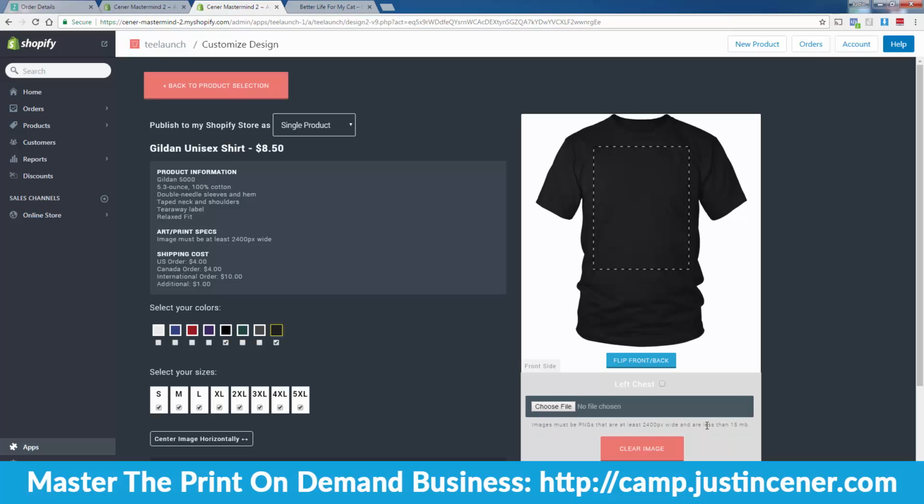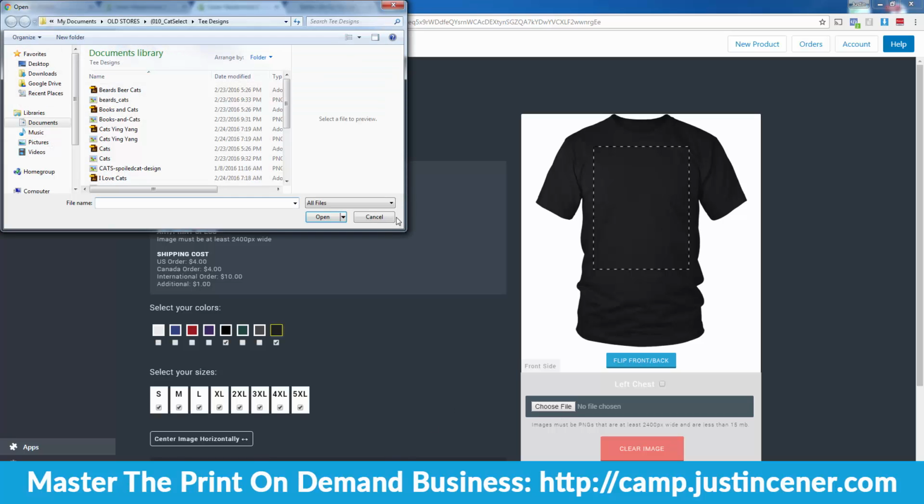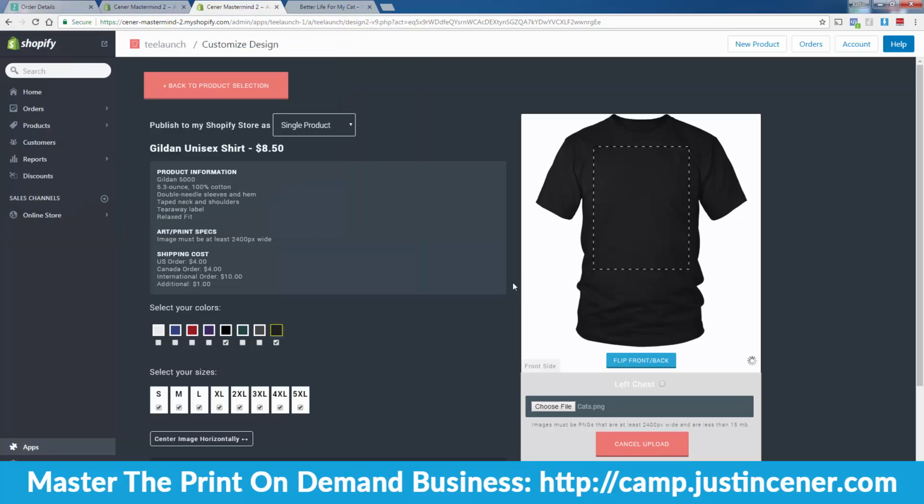So if you're going to be using T-Launch instead of Custom Cat, make sure that you tell your designer that they're going to need different sizing that's very specific to T-Launch. Custom Cat can pretty much accept anything that is good quality, okay? Over here, we need at least a 2,400 pixel file. So we're going to come over into our design library. We're going to go get a design that our designer provided to us, and we're going to click Choose File, and we're going to simply upload that design right into T-Launch. So press Choose File. Come and get the cat file. Uploading.